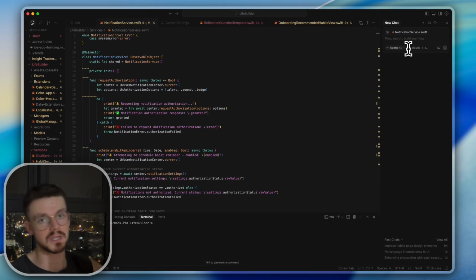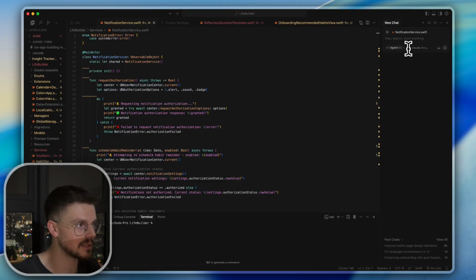Okay, so a few more tips about the actual prompting. When you're talking to AI and describing what you want it to do, try to be as specific as possible. And that's the reason why the voice model helps so much, because you can be really specific and it's not going to take you a bunch of extra time because you're just speaking rather than typing.